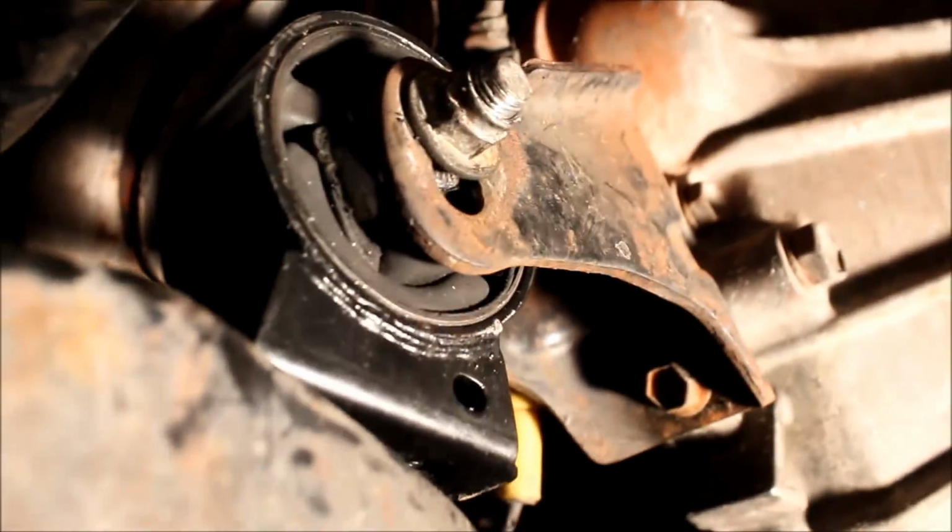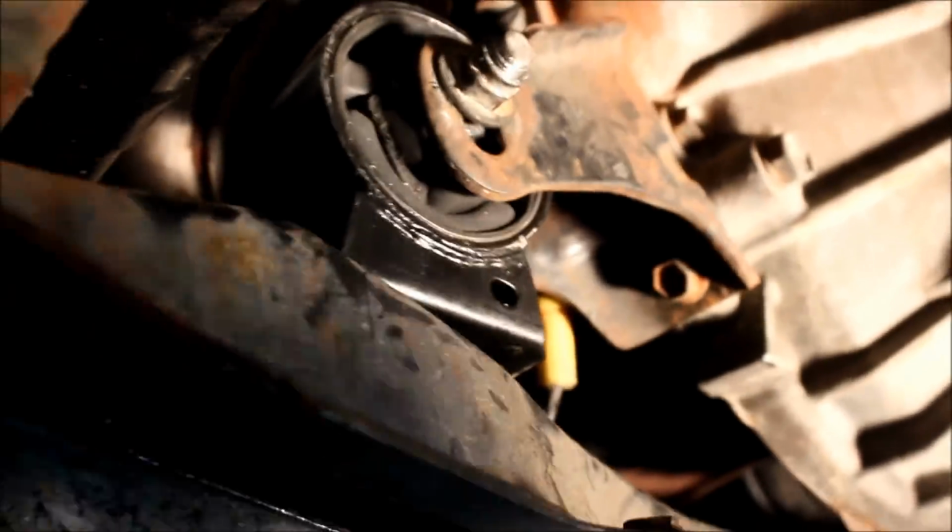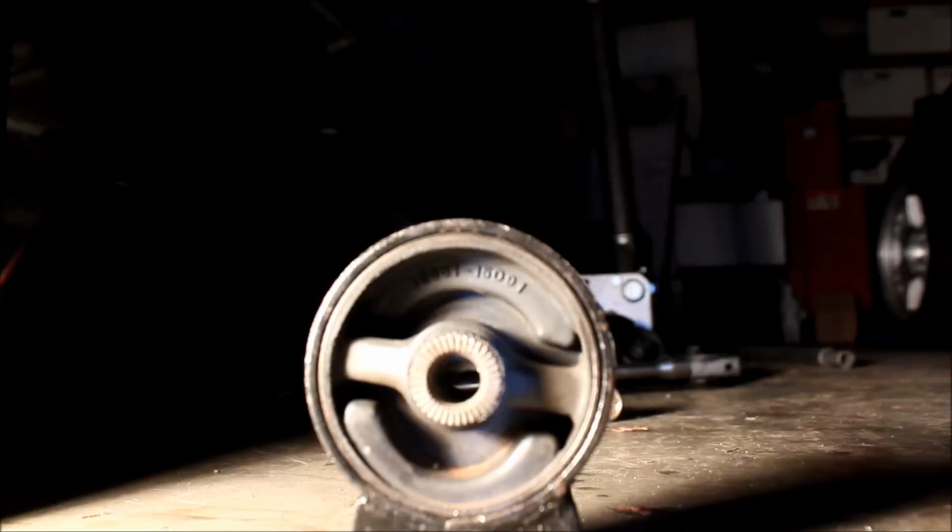There's virtually no up and down movement, but there is a little bit of twist, and this will never get subjected to side lateral movement. So I feel good about that. That's really cool. So I'm going to bolt up the cross member right now and tighten everything back up and put the splash shield back on, and we're done under here.